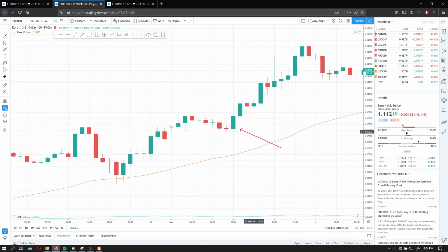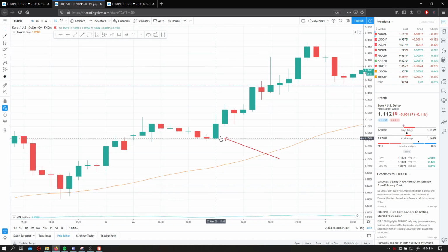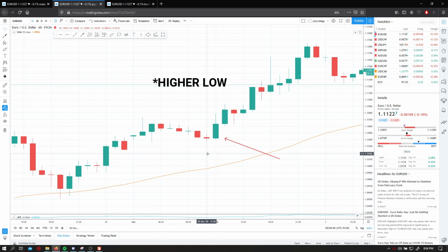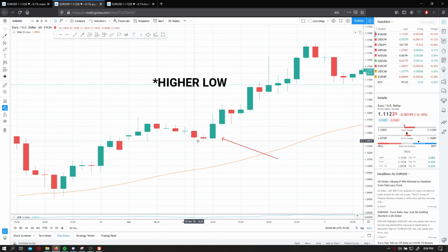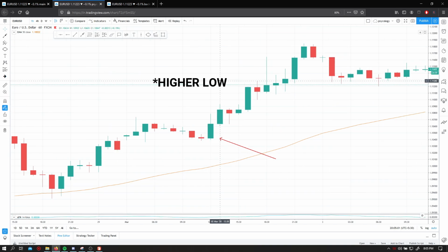So the next thing is the entry trigger. As you can see right here, we got our entry trigger. It is an engulfing candle, but now we have to see whether the engulfing candle itself is making a lower low, or the candle before the engulfing candle is making a lower low. As you can see right here, the candle before the engulfing candle is making a lower low. This small spinning top candle is making a lower low, so it is an entry 2.